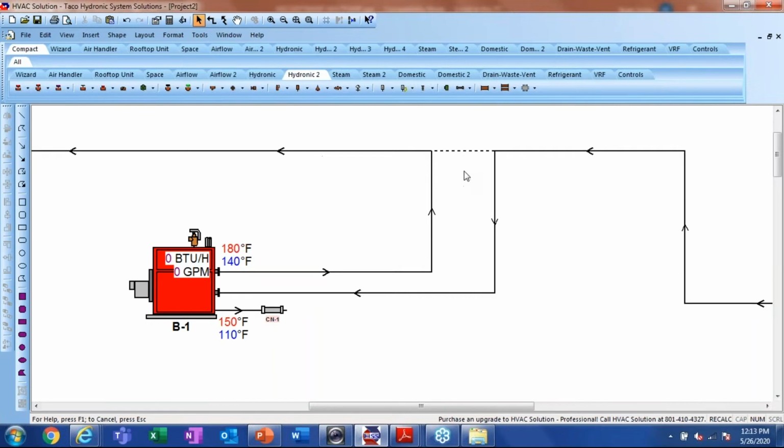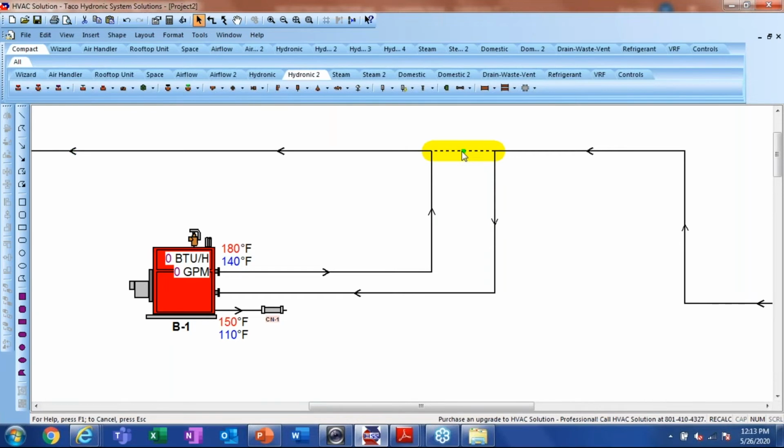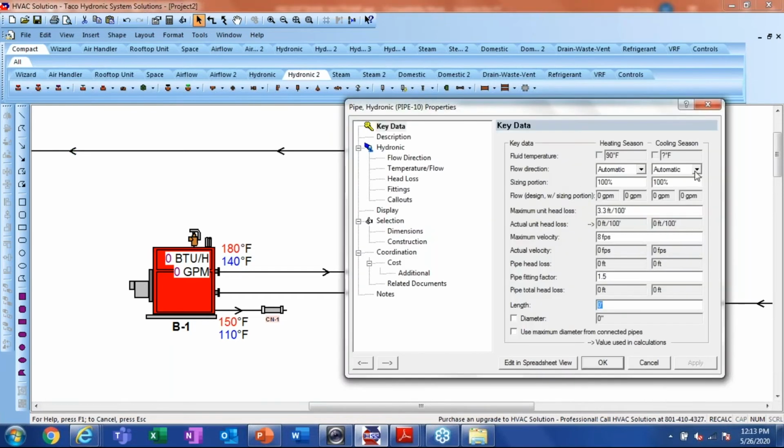So let's see. It's dotted because you need to tell it the proper direction of flow, right? The solid black line knows the direction of flow. But in this piece of pipe, it's a little confused, right? The software is confused. So watch, if I bring up the property box of a solid piece of pipe, notice under flow direction, it says automatic. For this piece of pipe, it says automatic, but it needs to be changed.